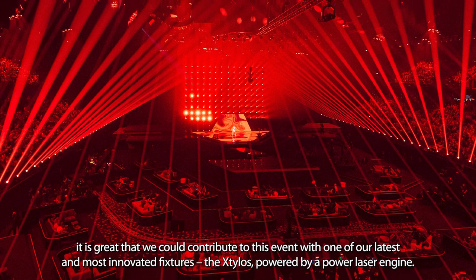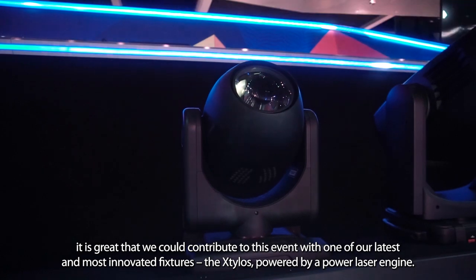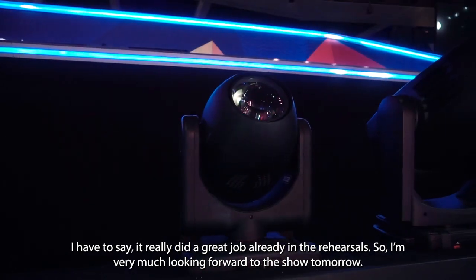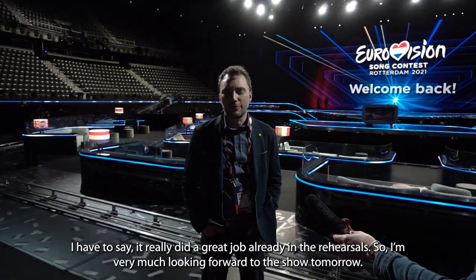481 of our latest and most innovative fixture, the Stilos, powered by a powerful laser engine. And I have to say, really making a great job already in the rehearsal. So very much looking forward to the real event tomorrow.